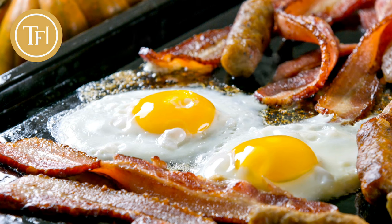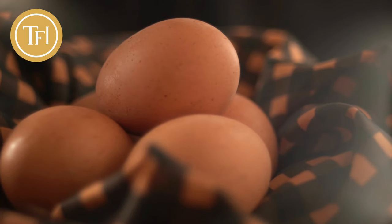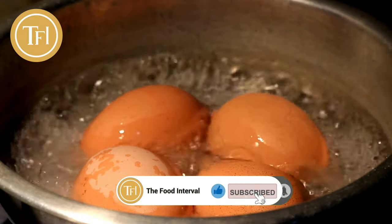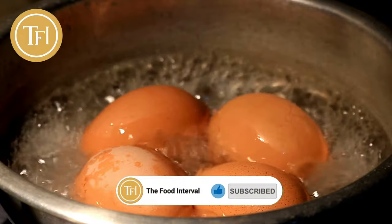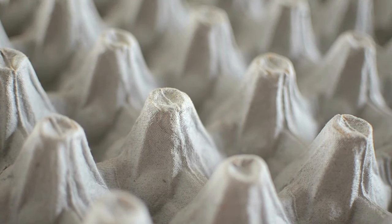What's more, getting enough of the nutrient may reduce the risk for gestational diabetes, preeclampsia, and low birth weight, findings suggest. They are also rich in choline, an essential nutrient for brain and nervous system development.